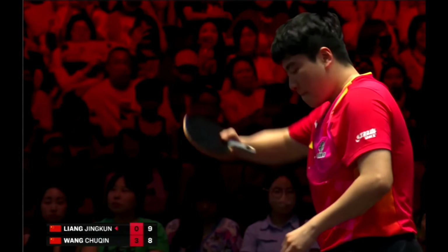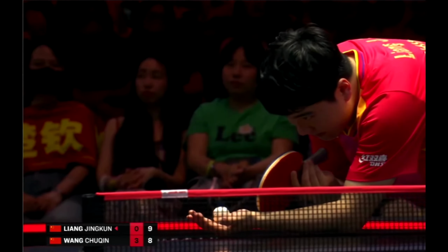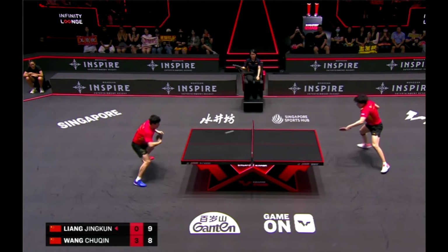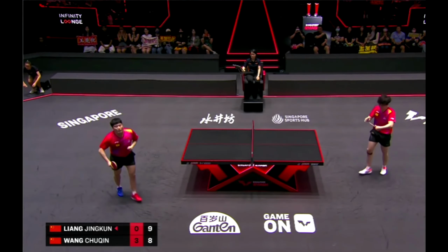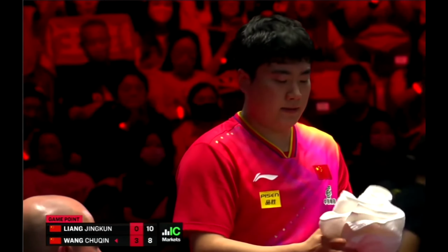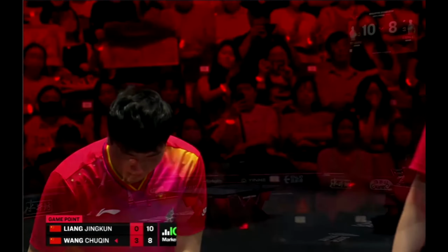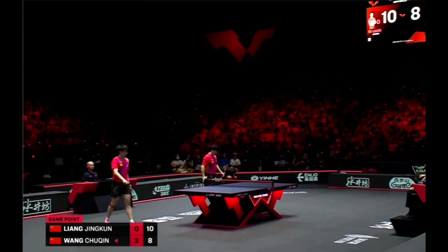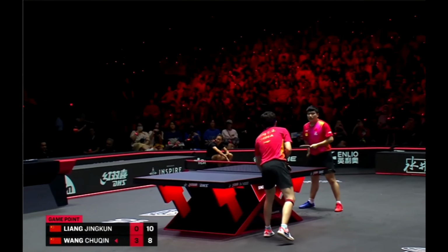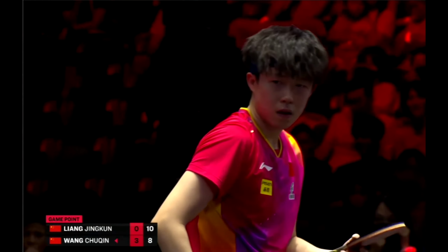He's one point in front and one point away from two game points. The world number 5 currently, Liang Jinkun. 8. And now he's got two game points. Will it be enough this time around? No timeouts left. Well, let's see. He's on the receive, and we know what Wang's been doing with his third ball kill time and time again. Will that last game be living in the memory of Liang Jinkun?